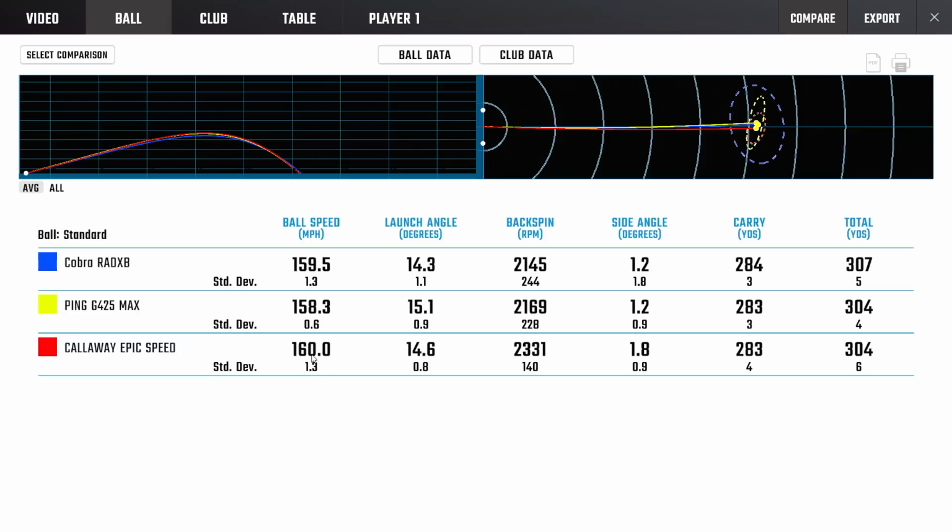Callaway just pops the ball speed at 160, but 159.5 from the Cobra. That's pretty much the same. And then 158.3 from the Ping, so a little less ball speed. Remember, resulting carries all the same.